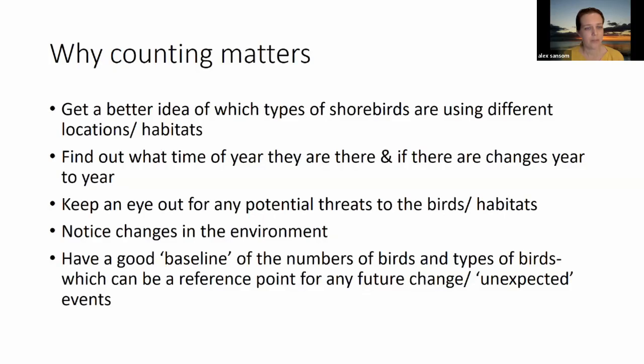So I just want to talk a little bit about why counting counts. That's the bit of my talk title about making counts count. The more times you record these shorebirds and count them, the better idea you get of the different types of shorebirds that are using different locations and different habitats. So here in Trinidad, we've already maybe got some indication that different types of birds are using those three sites differently. And if we do more surveys, we'll get a better idea of that.